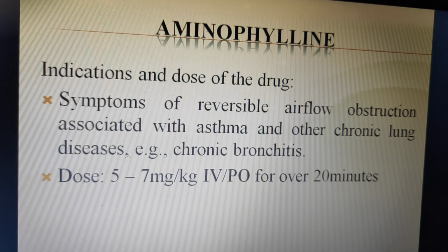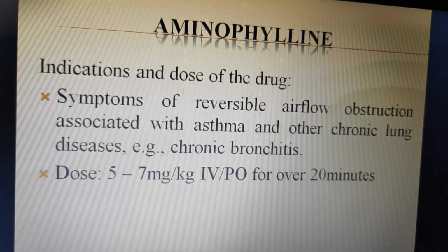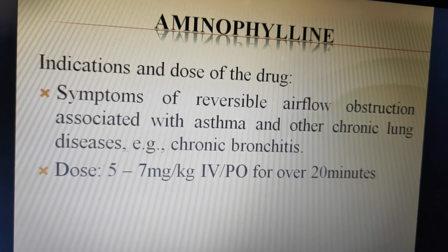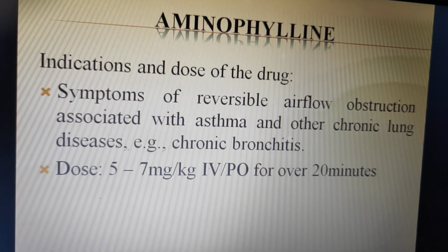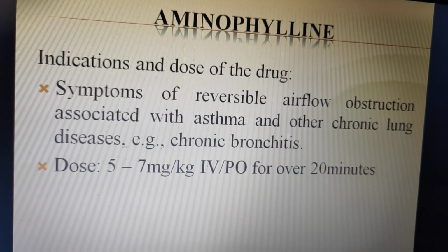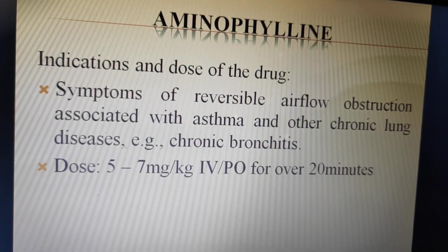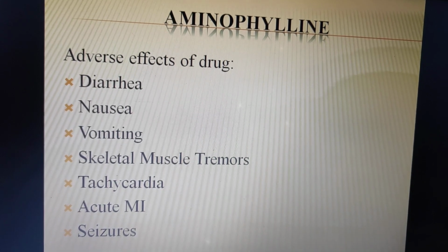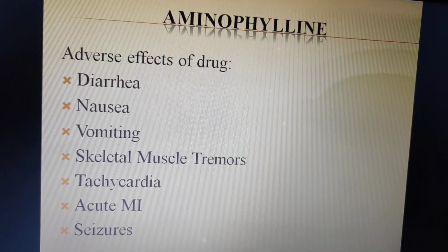Next emergency drug is aminophylline. Indications and dose of the drug: symptoms of irreversible airflow obstruction associated with asthma and other chronic lung disease, for example, chronic bronchitis. Chronic bronchitis is long-term inflammation of the bronchi, and dose is 5 to 7 mg per kg IV or PO. PO means per oral, over 20 minutes. Aminophylline side effects: diarrhea, nausea, vomiting, skeletal muscle tremors, tachycardia. Tachycardia means increased heart rate. Acute MI, seizures.